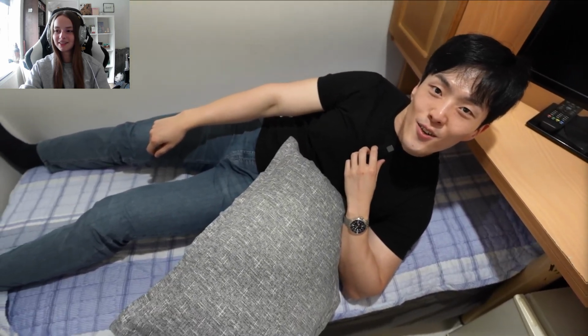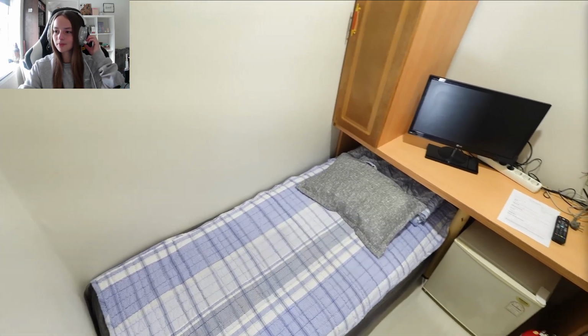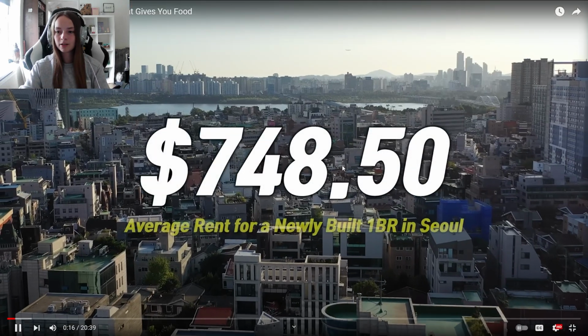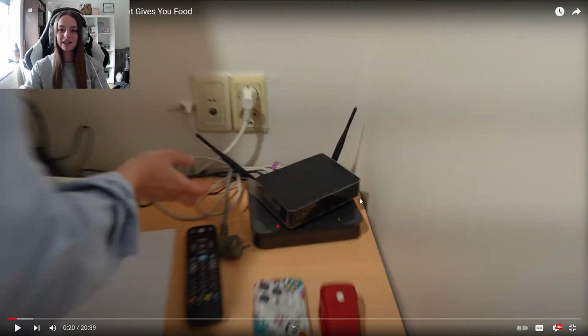Welcome to the $175 apartment in Korea. Have you seen anything like this before? What we're seeing here might be the cheapest one-bedroom apartment in Korea. This room in Korea only costs $175 a month, while the average rent for a one-bedroom apartment in Korea is inching towards $1,000. Oh yeah, okay, yeah.